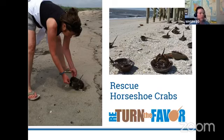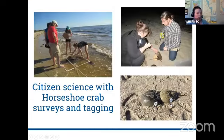So they're not going to hurt you. They're very safe to touch. We work with volunteers as soon as they can walk, they can get out there and start helping horseshoe crabs. And in New Jersey, we have a program called Return the Favor, which helps us to organize volunteers to rescue crabs on beaches. So if you're in the New Jersey area, you can get in touch with us at returnthefavornj.org to learn more about that. In other areas where they might not have any formal rescue programs, you can still rescue crabs when you see them that need a hand.